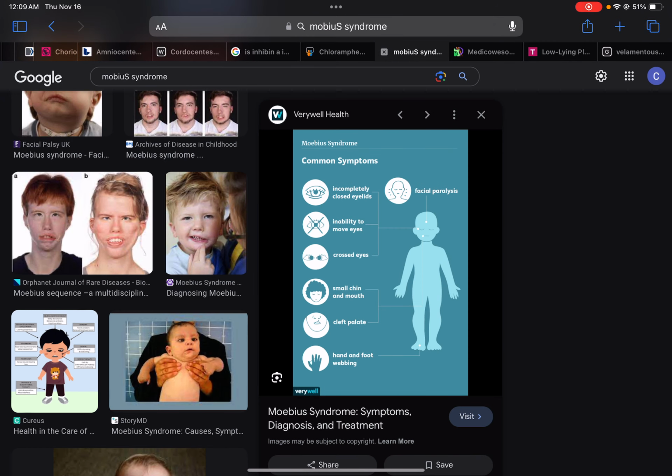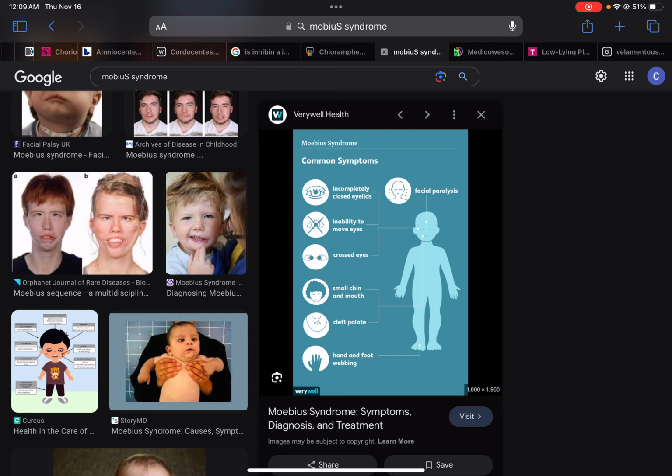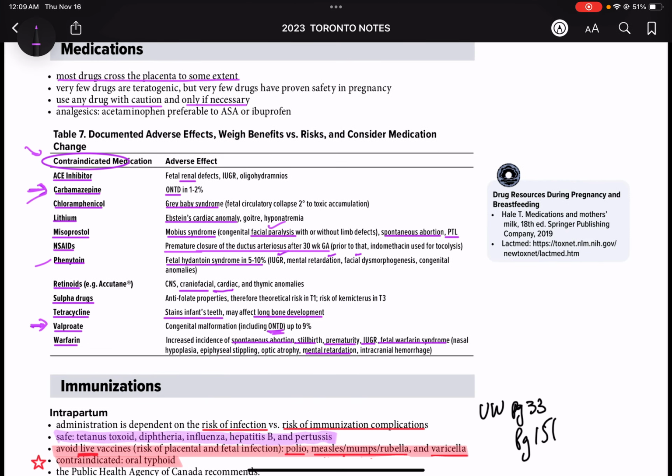So that is a congenital defect in which we would see facial paralysis, incompletely closed eyes, inability to move eyes, crossed eyes, and then maybe some limb abnormalities too, like hand and foot webbing. So Mobius includes facial and limb abnormalities. Facial paralysis without or with limb defects. Misoprostol can also cause spontaneous abortion or preterm labor.